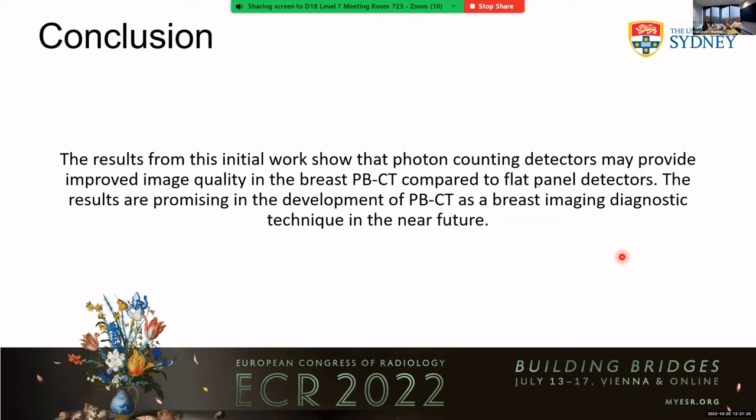The results from this initial work show that photon counting detectors might provide improved image quality in breast phase contrast technology compared to flat panel detectors and to current absorption-based technology. The results are promising in the development of phase contrast as a breast imaging diagnostic technique in the near future. And I guess the IMPACT team is working towards it.